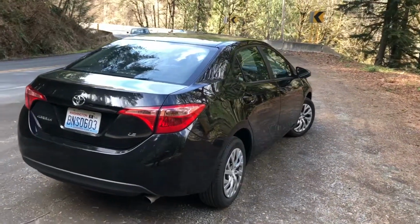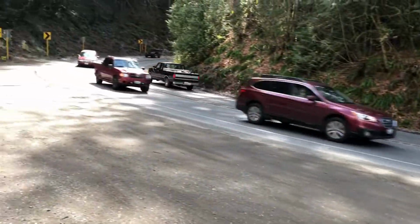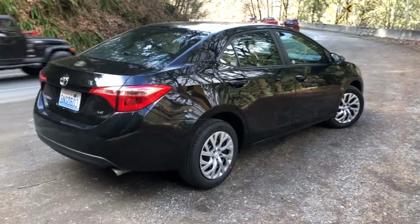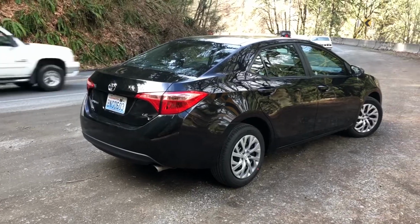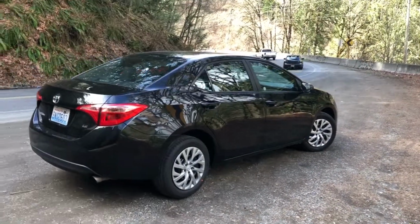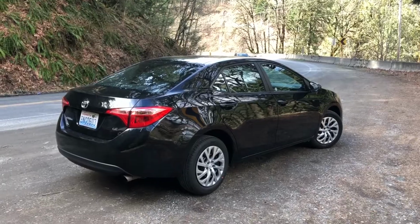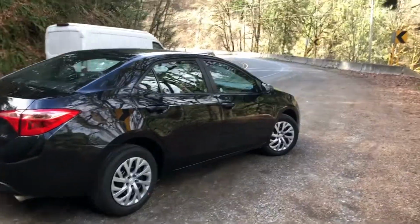So I took this car on these mountain roads, and you can see these beautiful roads up here. And you wouldn't expect to have fun in a Toyota Corolla, but actually it wasn't too bad. It was very stable, held the road, and I wouldn't say it replaces a sports car, but when you find yourself on a nice road like this, it wasn't the worst thing in the world. So from that perspective, very nice.